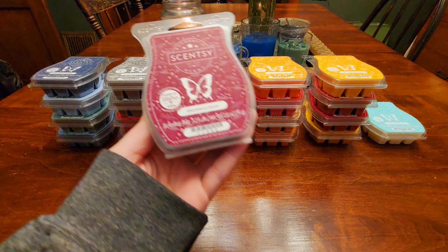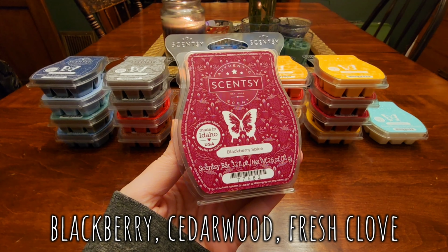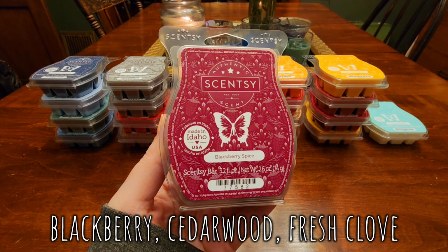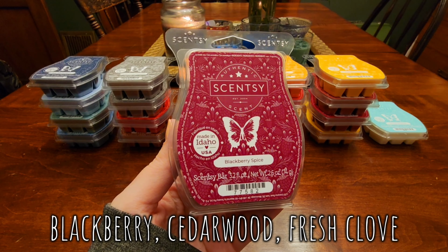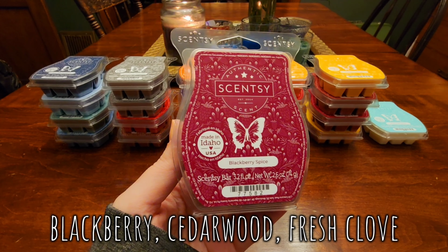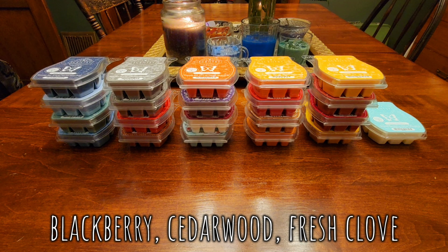All right, Blackberry Spice. I stuck this one in there because everybody was talking about it, and I got FOMO, and I got worried that it wasn't going to come back in the fall. So I grabbed a bar and I stuck it in my club. And it's so nice. I think it's blackberry and some spices, but I think there's a cedar note in here.